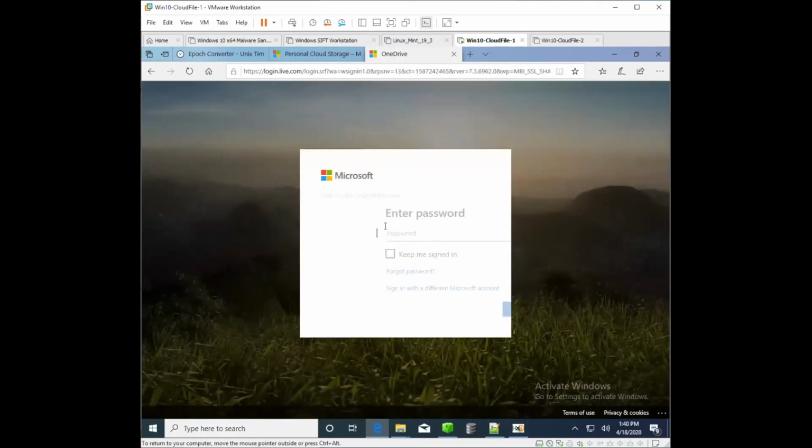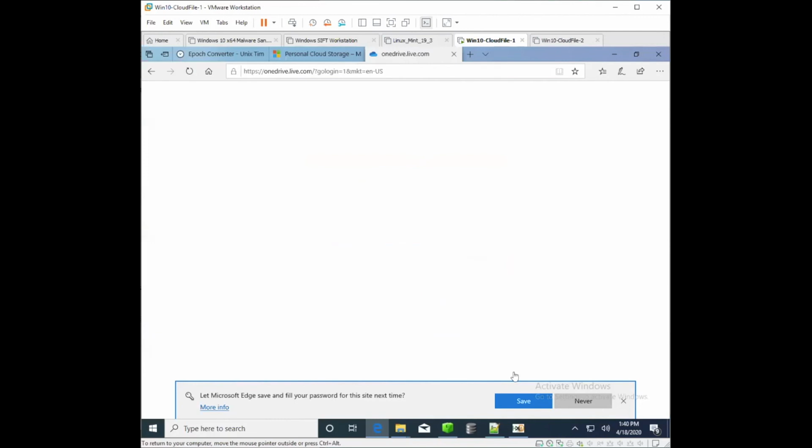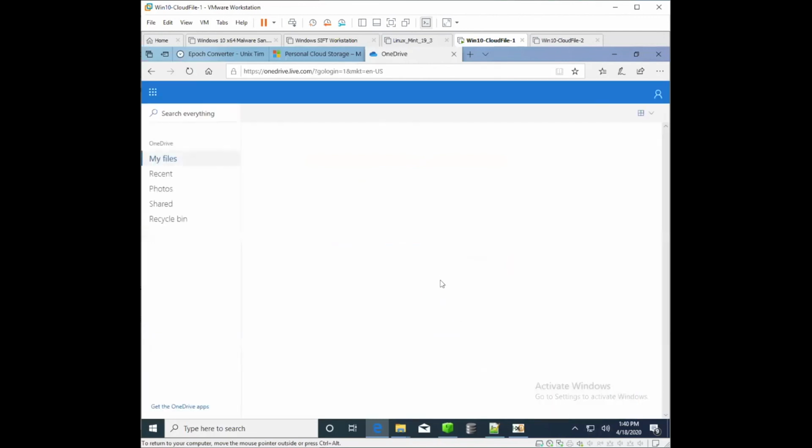It's funny too, Microsoft had the strongest password requirements out of all of them. I know. I was talking about it as well. All the other ones let me do like lowercase, and theirs didn't.